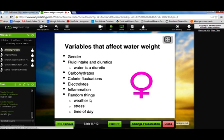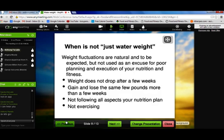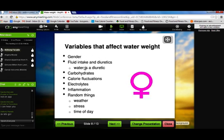And also random things. I've noticed that some days, on more humid days, my clients are up in weight. Stress, time of day, those sorts of things can affect water weight. So we know that water weight fluctuates by the hour and by the day, by the time of month, and that we can't be 100% reliant on the scale.